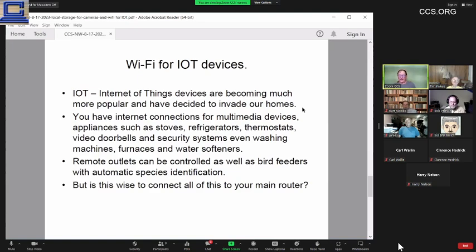Thermostats are commonly connected. Video doorbells and security systems. I mean, I have both a video doorbell and a security system, which is not a video doorbell, that are both connected to the internet and their servers. Newer washing machines and water softeners have capability, and there's other things like water sensors and temperature sensors and other things that are also connected. And we've talked before about all the remote outlets that we can turn on and off. I did a quick scan of the devices that are connected to some of my routers and access points, and I got a quick total of about 20 devices that are hooked up.